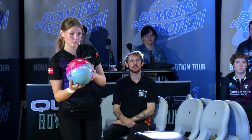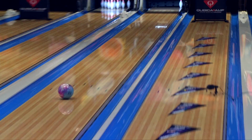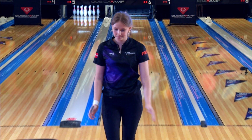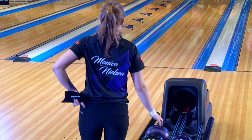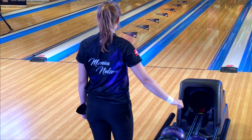The 6 pin just lays in the channel. And now going after the 10 pin. And again, with that arm going across her body, getting that extra hit on the ball. And we're going to stay at our 31 pin deficit. Moving into the 6th frame.